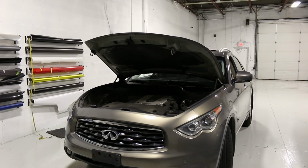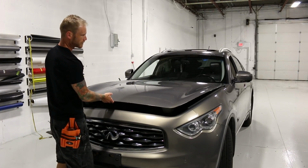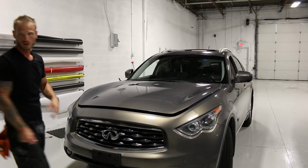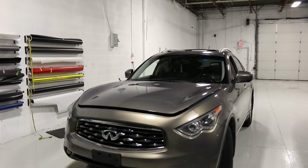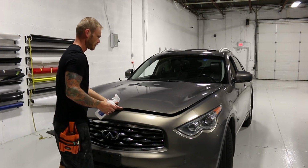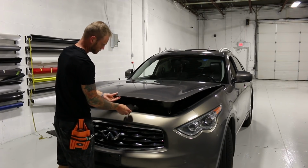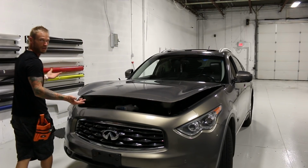All right, so we'll lower the hood back down. It's actually nice to keep the hood propped slightly. So what I will do is I'll put the bottle of isopropyl alcohol underneath it. It's just a soft plastic bottle, it's not going to do any harm. Just put it right about there. And it's just going to sit slightly on it.